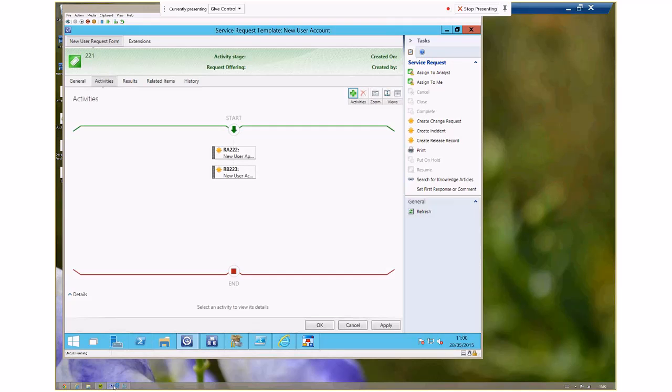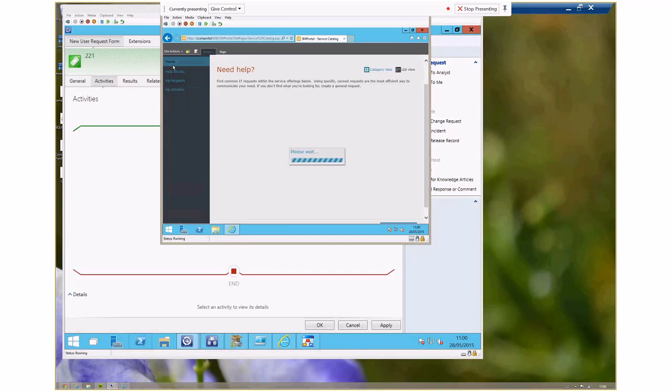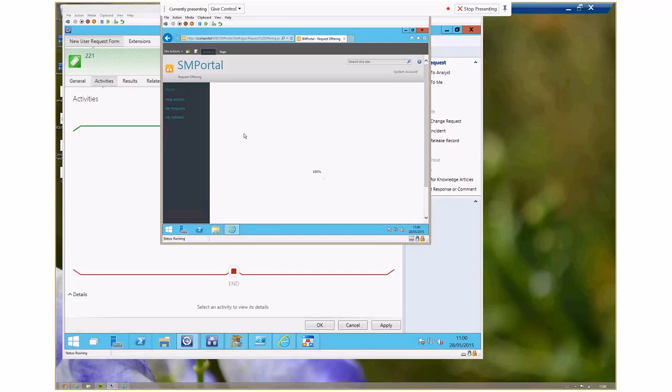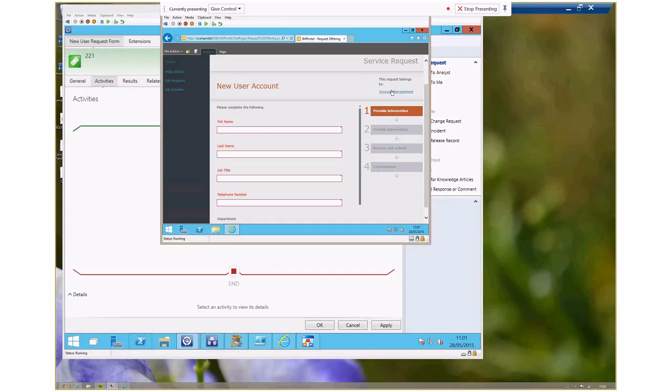So generally, this will be done via the portal. I think that I'm now someone in finance, and I've got a new starter starting on Monday, or probably this afternoon. I'd come in here and new account management. I'd select the request I wanted. Exactly the same with incident. We can start to put help articles in here, so we could start to give information about how long a new user request is going to take, how to request new IT equipment, things like that. Any kind of help you wanted to publish. So I've read all that, and I can actually now go through and submit the request.